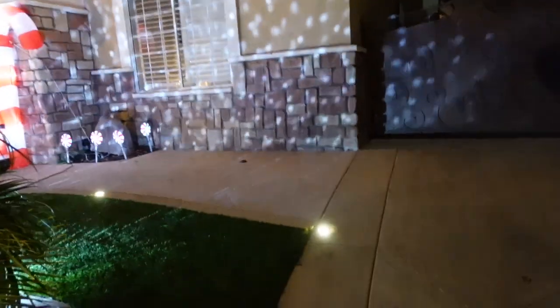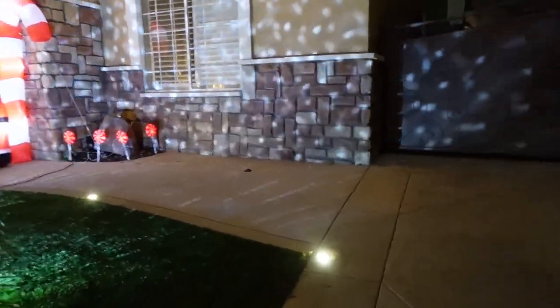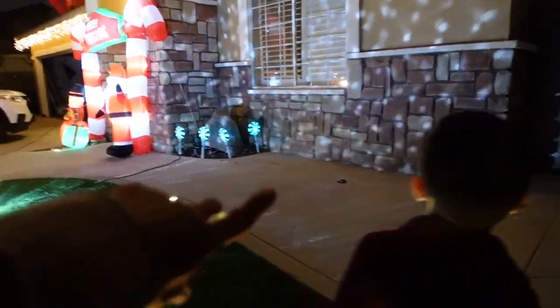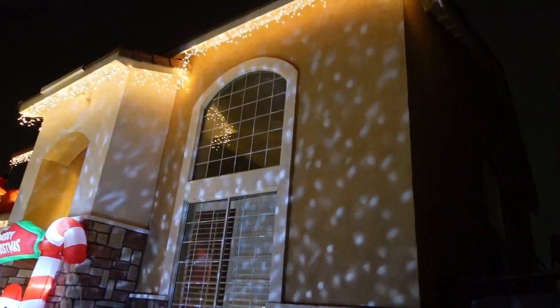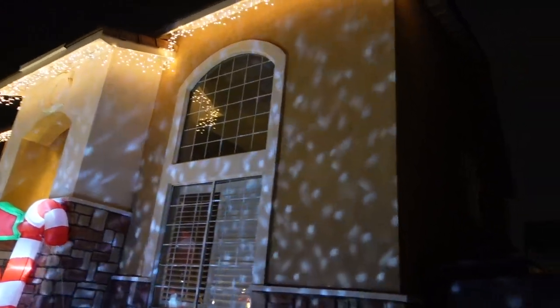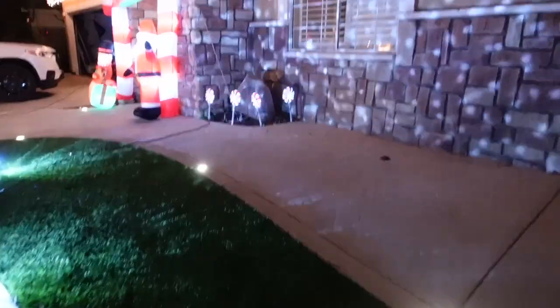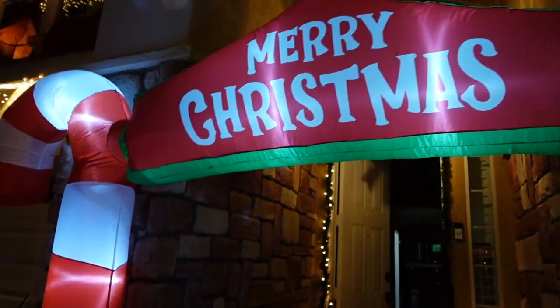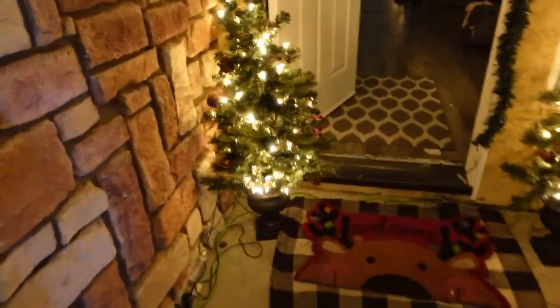Oh, okay. And then this is where Olaf was, but he got a hole last year, so we had to throw him away. So this is where we're kind of missing something. We always put something in this area here. But I really like these little projector lights. They kind of look like snow. And then we have our sign here. And I bought these last year at Lowe's.